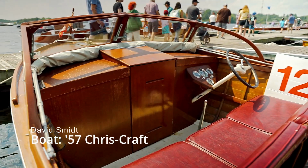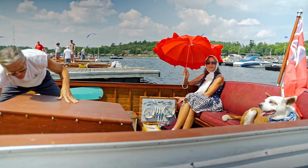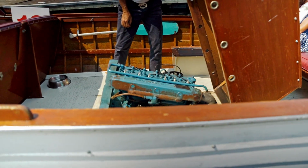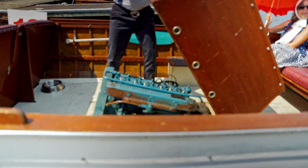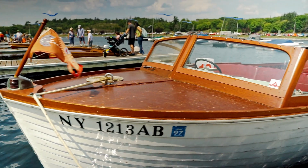It's a 1957, 22-foot Chris Craft. It's got its original 6-cylinder engine. The boat's never been painted, varnished, touched, or rebuilt. It's completely original. It came from Lake George in New York.